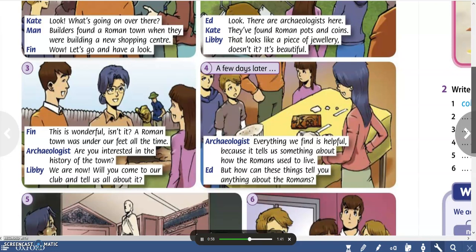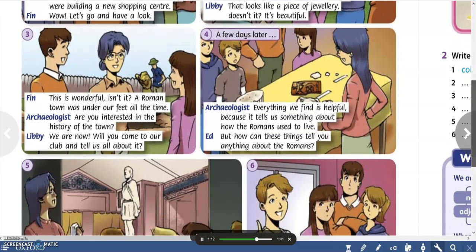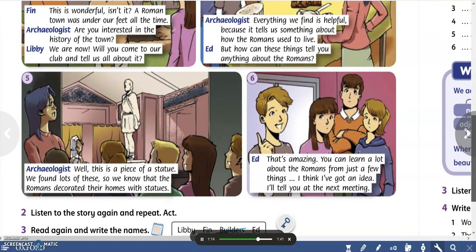A few days later. Everything we find is helpful because it tells us something about how the Romans used to live. But how can these things tell you anything about the Romans? Well, this is a piece of a statue. We found lots of these, so we know that the Romans decorated their homes with statues. That's amazing. You can learn a lot about the Romans from just a few things. I think I've got an idea. I'll tell you at the next meeting.